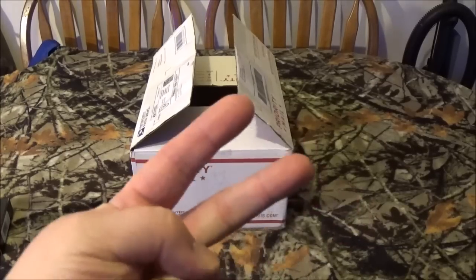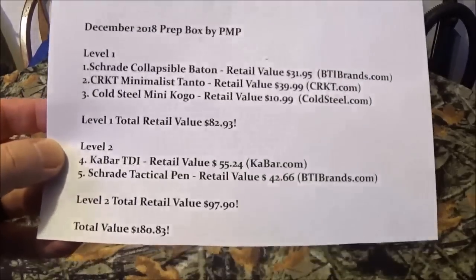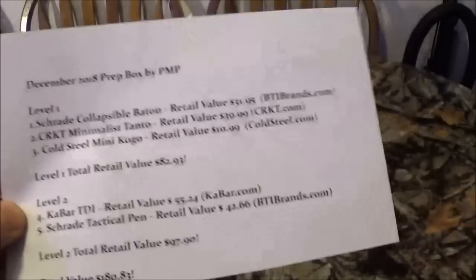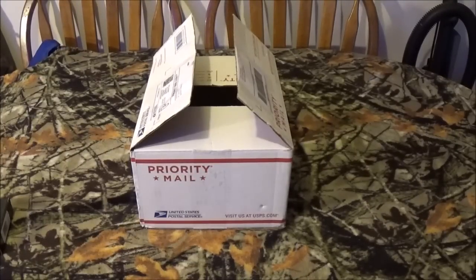He only has 2 subscription levels. He calls them level 1, level 2. Now, as we usually do, there's the price list. As you can see, this box has a total value of $180.83. Not bad.